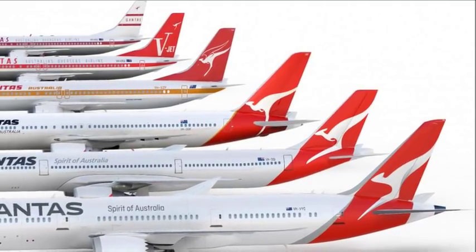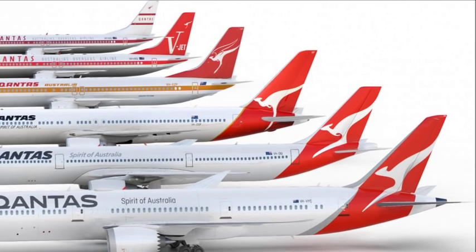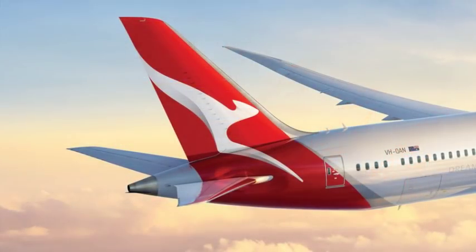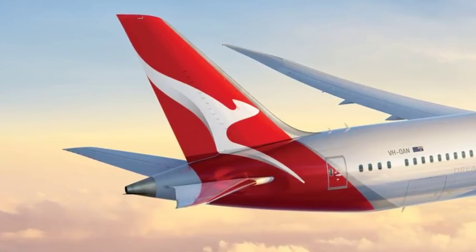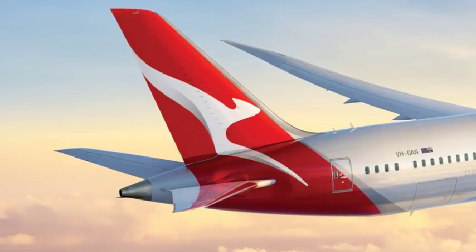They've had that for years and years and years, and they just went, right, how can we add a modern twist to this? They had 787s incoming, so they're like, how can we add a modern twist to this? And they simplified the roo a bit more. They made it more streamlined. They also added a little bit of silver along the back as well, and they also added some new titles.